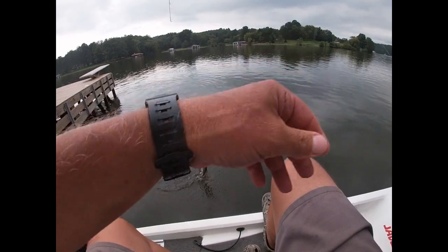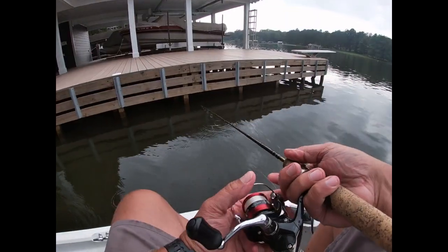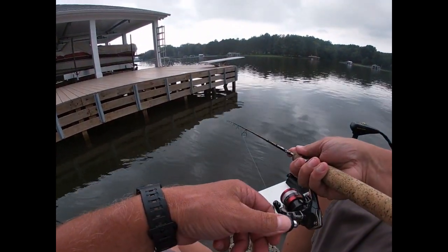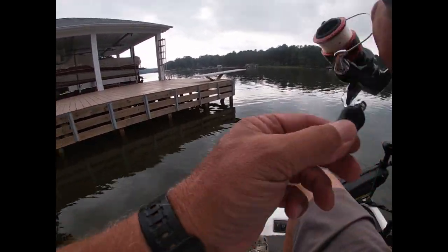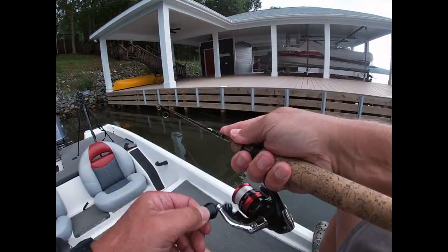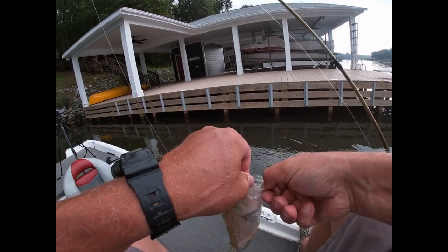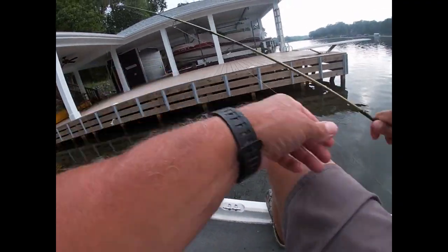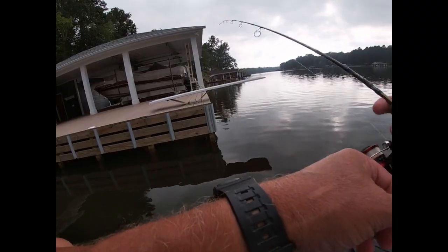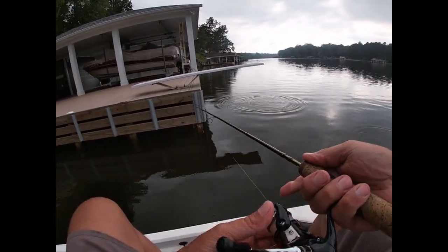Bass. A little bass. Boom, see the line jump? Oh, look, a bit better one right here. At least he acted like he was a little better. Well, he's not that big. About an 8.25, 8.5 inch crappie. Looking for something a little bit better than that. Another bass. Bass are active today.